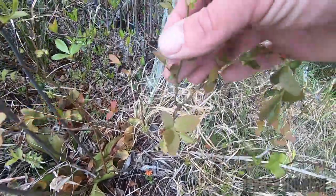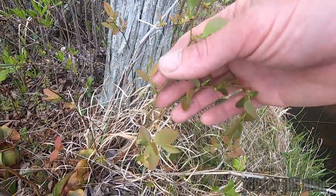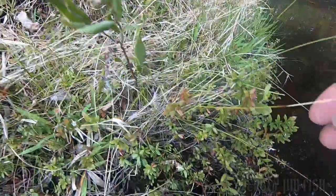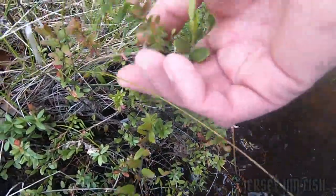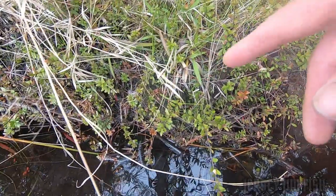Here we have a wild blueberry. I don't know, wild, domestic, I'm not sure. A blueberry. Lots of them here in the Pine Barrens. And these are cranberry right here. Cranberry plant along this embankment here.